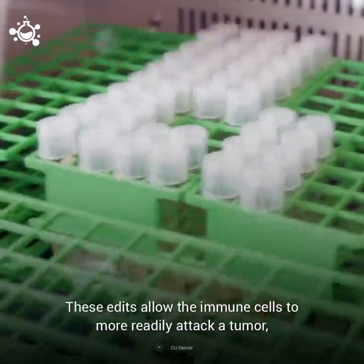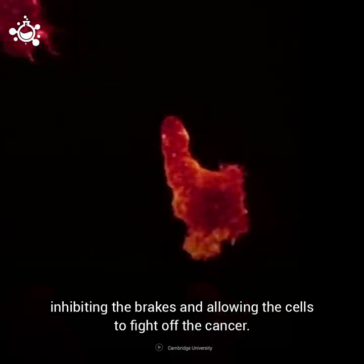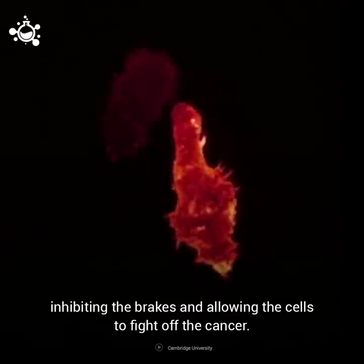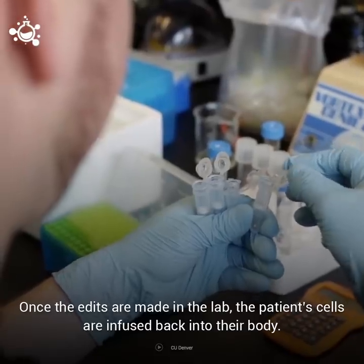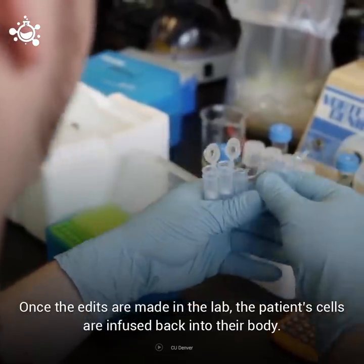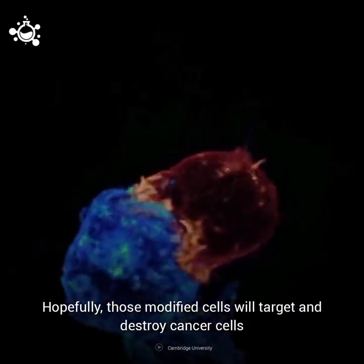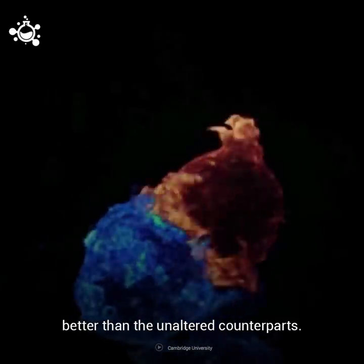These edits allow the immune cells to more readily attack a tumor, inhibiting the brakes and allowing the cells to fight off the cancer. Once the edits are made in the lab, the patient's cells are infused back into their body. Hopefully, these modified cells will target and destroy cancer cells better than the unaltered counterparts.